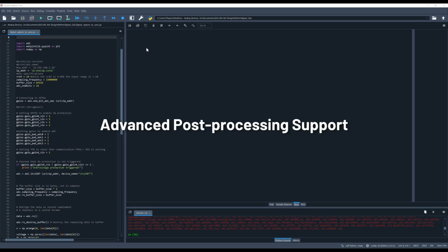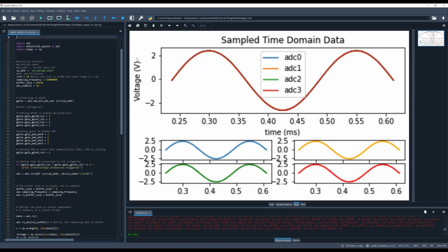Alternatively, we can capture data using a Python script for more advanced post-processing. The input conditions are the same as the previous example. This video gives you a quick introduction to the features and performance of the Hardware in the Loop development kit.